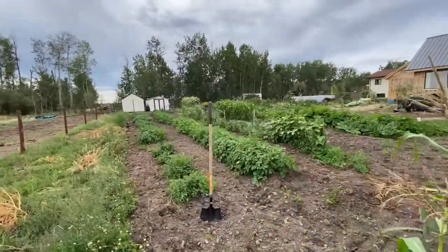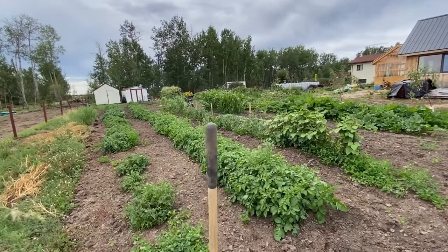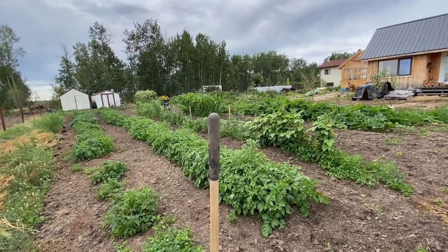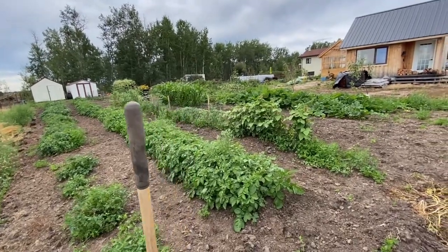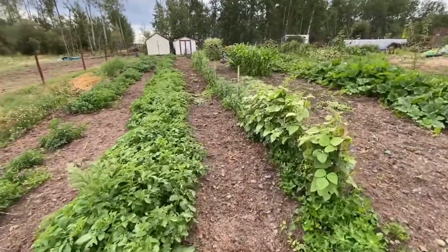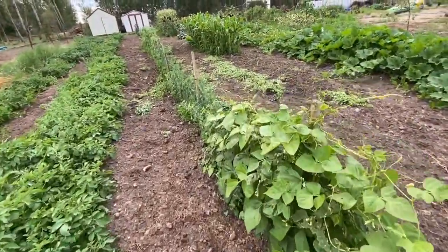So all in all, it's gonna rain. All in all, this is the garden for our goals, I guess. So far, we may achieve them to preserve enough food to last us for the year, which is basically what we aim for every year. And I think we will.